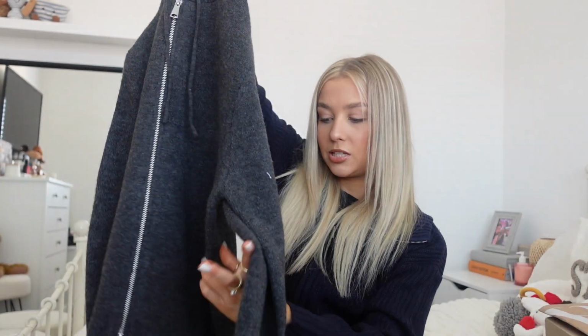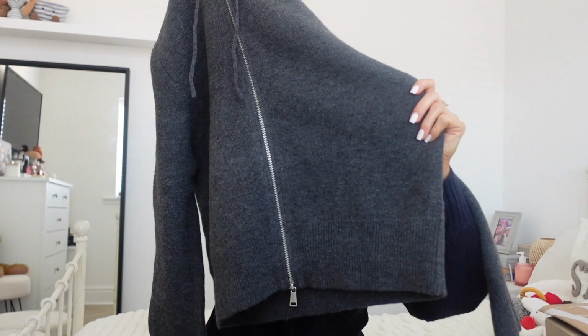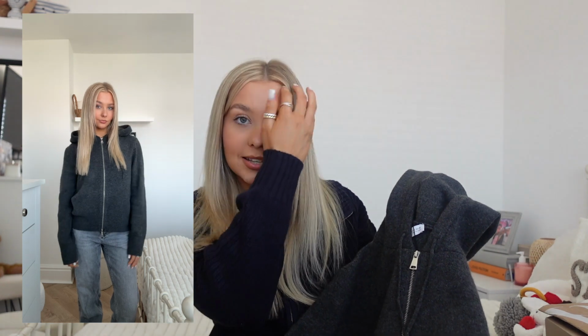It makes me feel more cozy, just a nice and relaxed sort of fit. The bottom is the same, like it doesn't come in. Sometimes with a hoodie, you know, it can cinch in at the bottom. This doesn't. It stays straight, which is nice. It comes down to a really nice length. It sort of just sits on my hip bone or just below my waistline. So when I wear it with jeans, it sits really nicely.